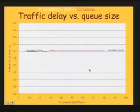This shows how traffic delay changes with queue size. The x-axis shows the queue size. It only shows the dropped queue because there is a constant relation that I'm enforcing here between dropped and forwarded queue. So dropped queue is 9 times smaller than the forwarded queue. And I'm keeping this ratio, so I'm increasing effectively both queues.